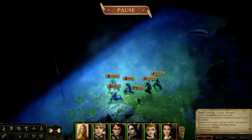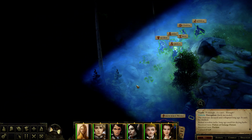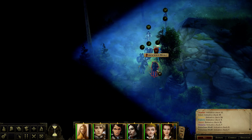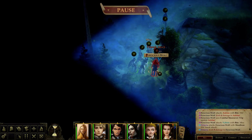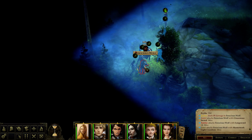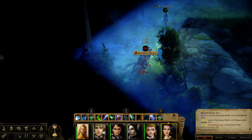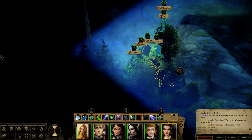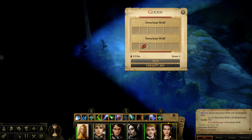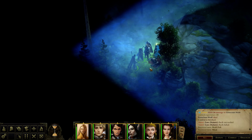What happened? Why is it pausing? Oh. Let us strike as one. There were wolves in there, I didn't even see them. Octavia, please use your bow. I beg you. Is it wolf pelt? Worth 10, we'll take it.